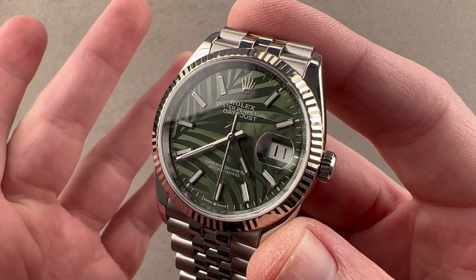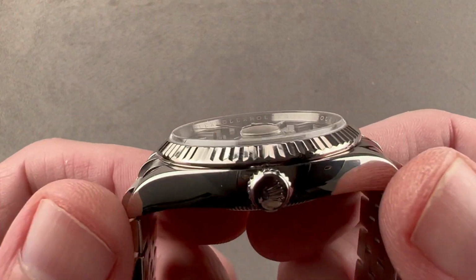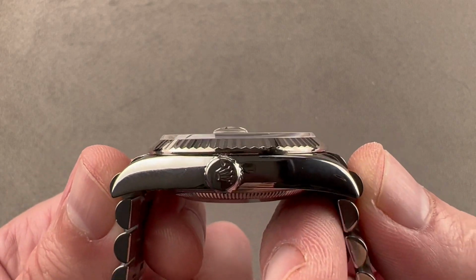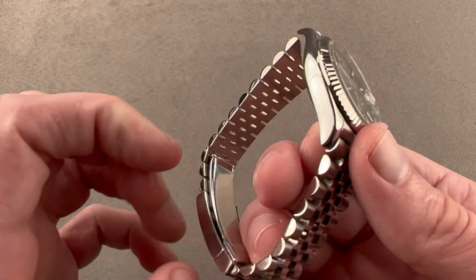So it's a 36 millimeter Datejust, very traditional. We've seen 36 millimeter Datejust since the very first one launched in 1945. It is 11.5 millimeters thick. It's 43.2 millimeters from lug to lug if we include just the lugs, but if we include the end links of the Jubilee Bracelet, then it's a somewhat broader 44.6 millimeters across the wrist with a 20 millimeter spacing between the lugs.